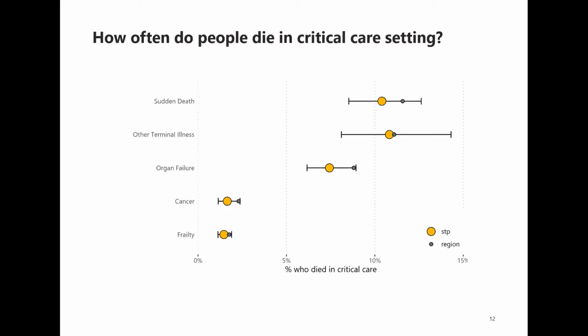Critical care may also be a place in hospital in which people die. As part of our analysis of critical care at the end of life, here we have the proportion of deaths in critical care by cause of death group. The yellow dots indicate STP proportions and the grey dots the Midlands. Again, there are confidence intervals, and we can see that for this STP, there are no causes where the proportion of deaths in critical care differs significantly from the Midlands.